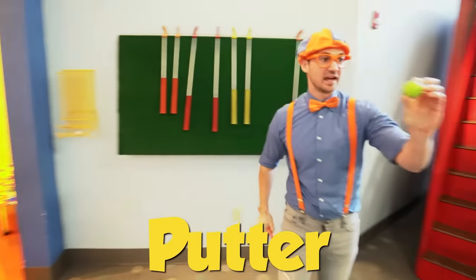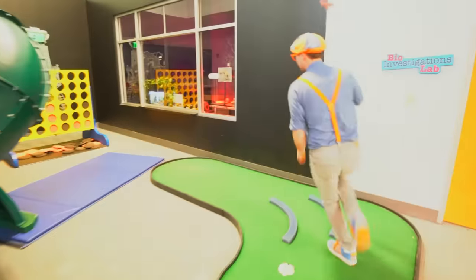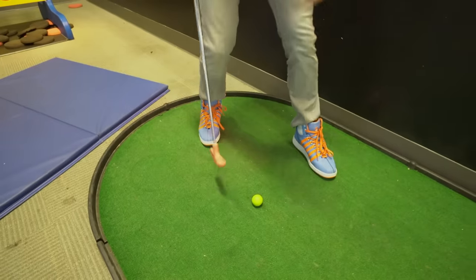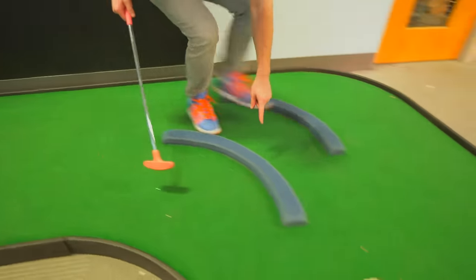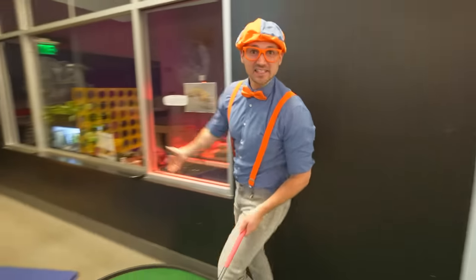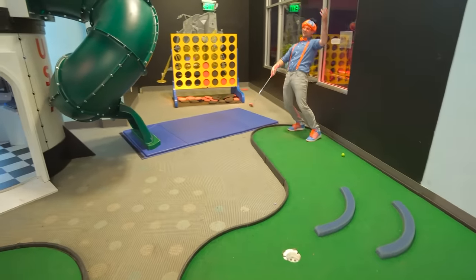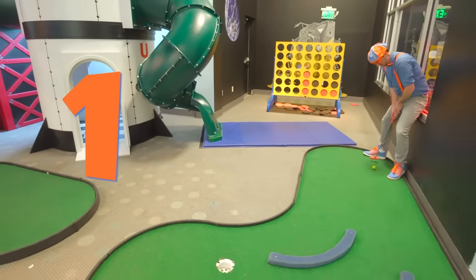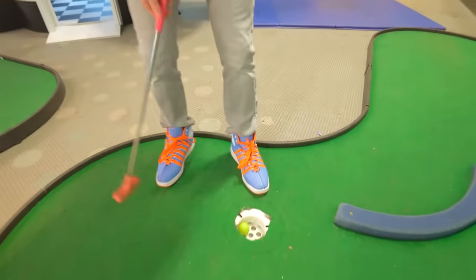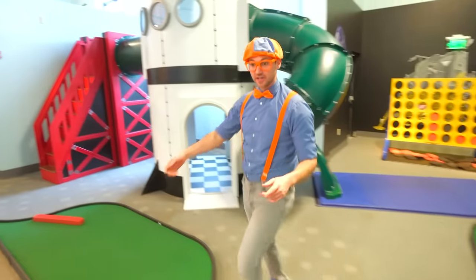I got my putter and my golf ball, my green golf ball. Okay, let's go right over here. The goal of golf is to put the ball on the green, just like this, and you hit it and try and make it go all the way into the hole in the least amount of strokes as possible. So let's count them together. Ready? 3 strokes. Good job. Okay, what else is around here?